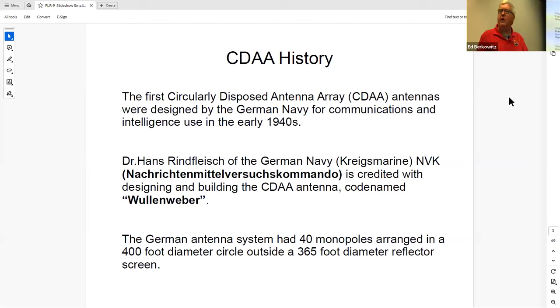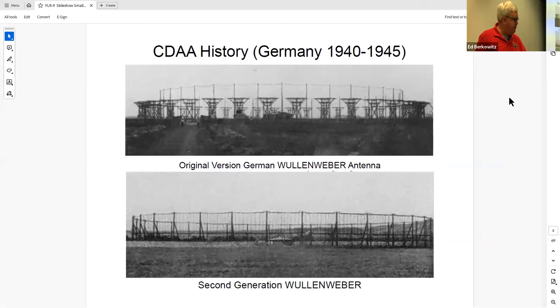Then, after the war ends, we capture the technology and find out that it offers some interesting capabilities. We improve upon it and then deploy these around the world. There's two photos of two different versions of the original German antenna. There's a 360-foot diameter reflector screen, 40 monopole antennas in a circle around that. Each one of those antennas, of course, has a cardioid radiation pattern facing away from the array.